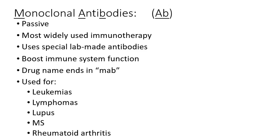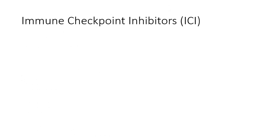Now, there are side effects with using monoclonal antibodies. People can have a huge allergic reaction to them. And with any type of drug, remember as well, this goes for all of them, that you can have side effects. Now, another one here are immune checkpoint inhibitors, or ICIs.